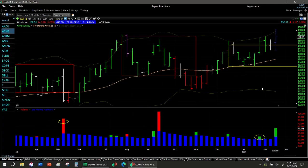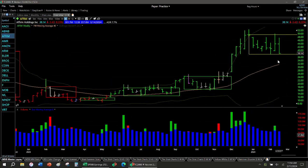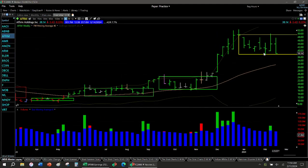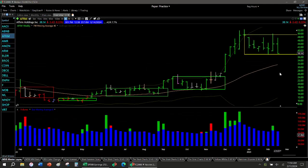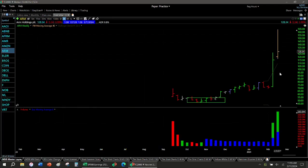Airbnb has always been a tough one. Affirm. Yeah, you bullish on this one? Don't be. But this one hasn't broken down yet. Affirm has not broken down yet, but that's not a great looking sideways box. Coal, doing okay. Pink bar at Amazon. Sure, why not?